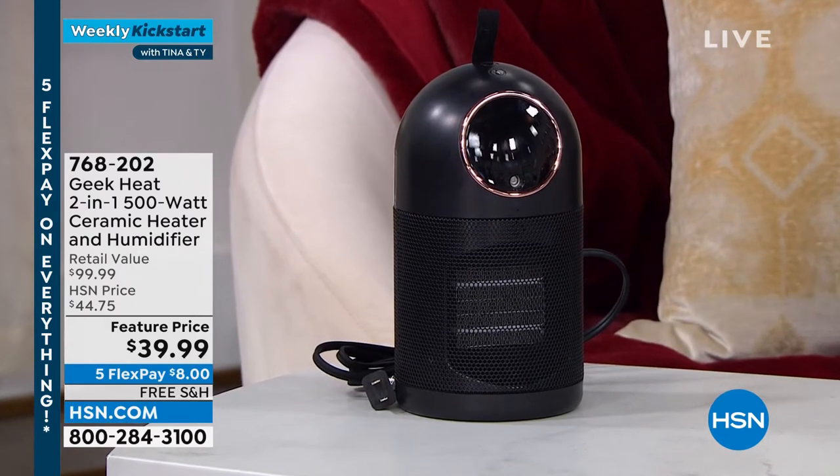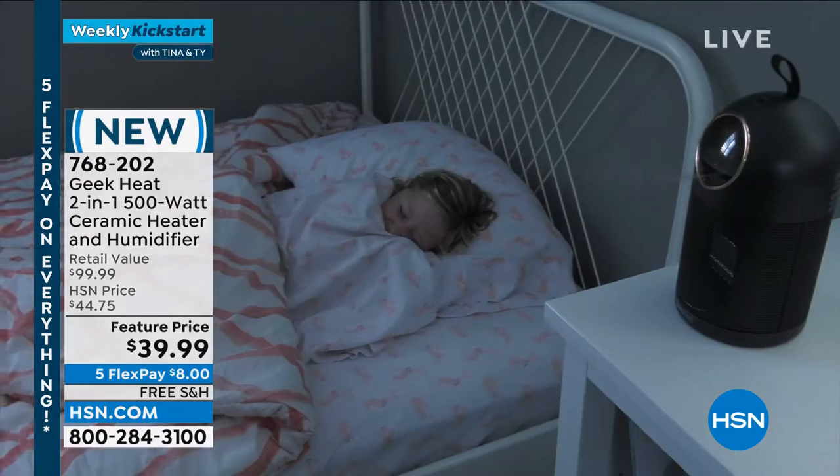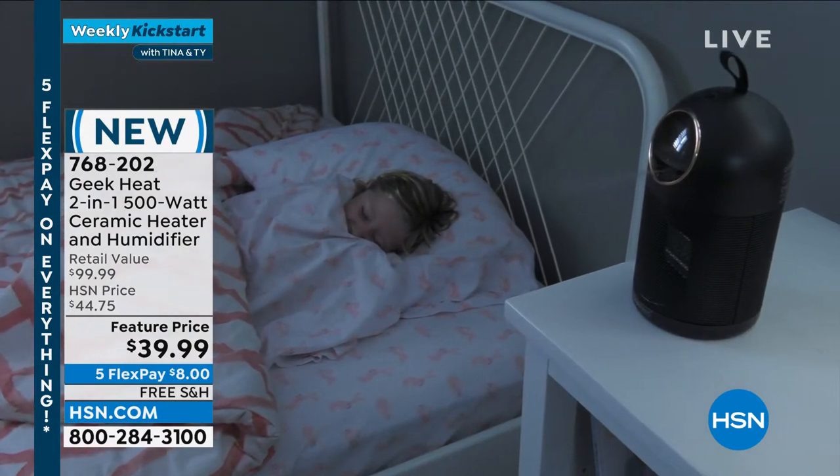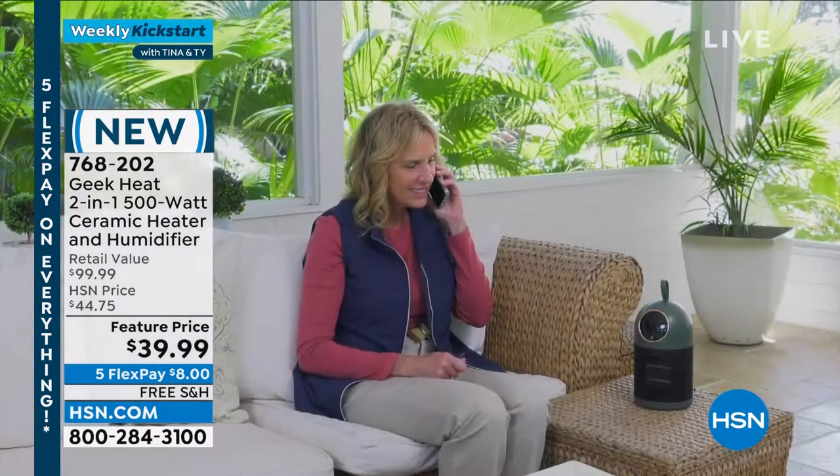But you know what comes along with that cold air? Dry air. Your lips, your nose, your hands, everything starts to crack and feel dry. Well, this is what Geek Heat does. Geek Heat said, okay, I see that you need to be warm, so we're going to give you a heater. I also see that things are dry, so we're going to add a humidifier in there as well. This is your two-in-one heater humidifier. It's 500 watts of a ceramic heater in here, and ceramic is very important.